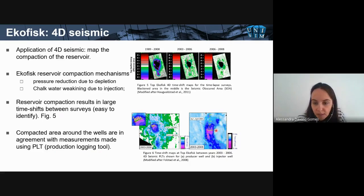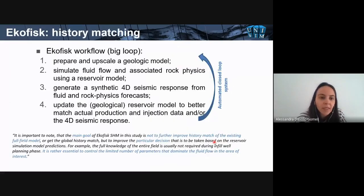So this compaction that the 4D signals are showing is in agreement with what's happening in the field. So this is the workflow they use in the field, in the history matching. As I said, it's a very complete workflow.